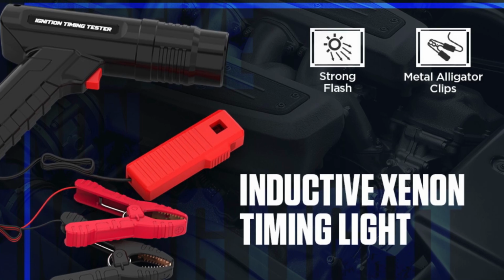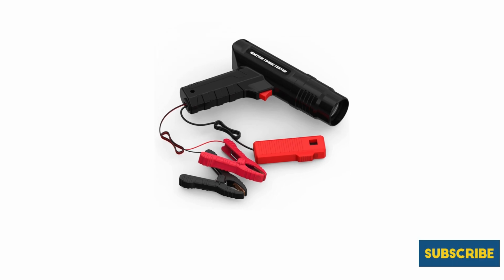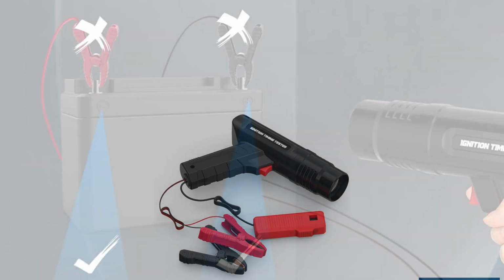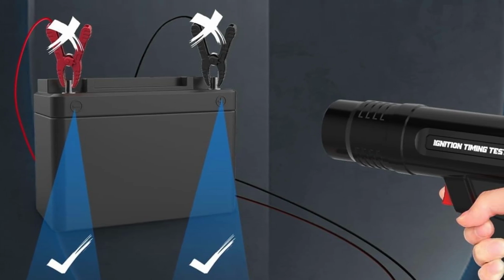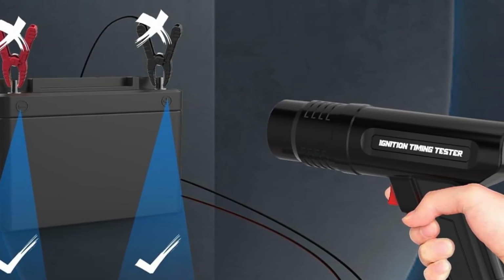Its ergonomic pistol grip design ensures comfort during use, and with a 3-year warranty, AUTOOL backs its quality, providing lifetime technical support for any assistance needed. Upgrade your maintenance toolbox with the AUTOOL Timing Light and experience the benefits of precision tuning.